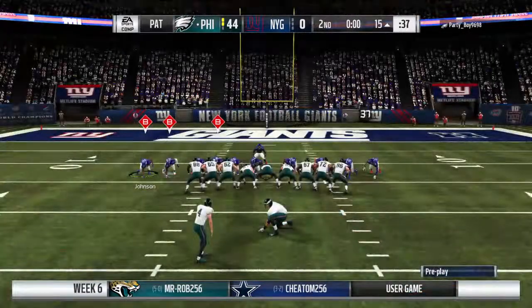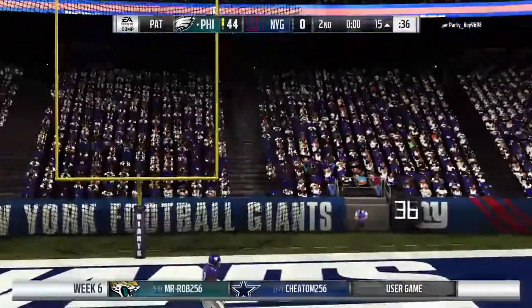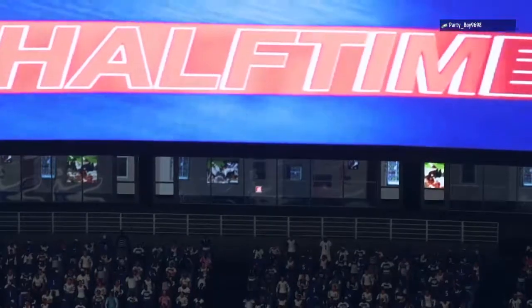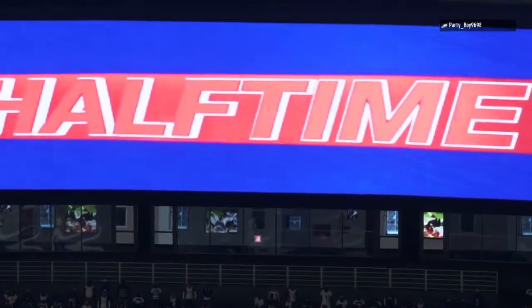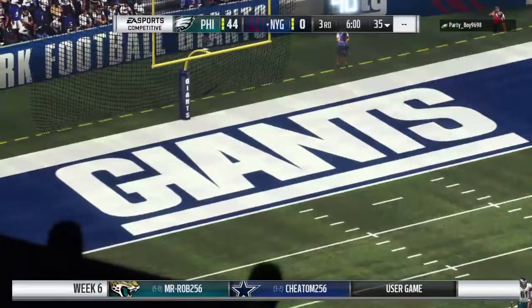Elliott on for the extra point. And it's no good. Oh, he misses the extra point, and our score stays right where it is. So we've reached halftime here, and it's our visitors, the Eagles, leading this one.